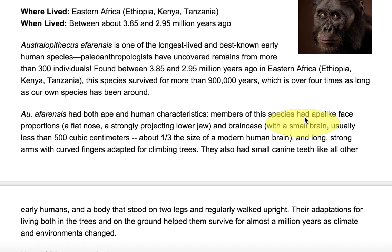Members of this species had ape-like face proportions, a flat nose, a strongly projecting lower jaw, and a brain case with a small brain, usually less than 500 cubic centimeters, about 1/3 the size of a modern human brain, and long, strong arms with curved fingers adapted for climbing trees.